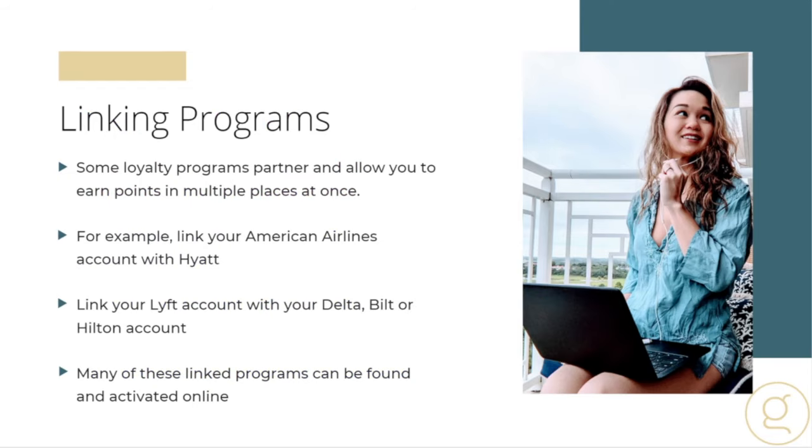You could do the same thing with linking your Lyft account to either Delta, Bilt, or Hilton. You can only pick one of those three, but if you wanted to earn extra Bilt points every time you're riding with Lyft, you can do that by linking your accounts, and a lot of these can just be Googled and activated online.